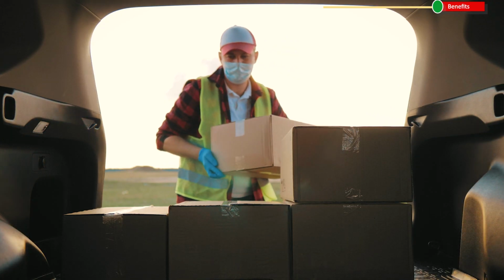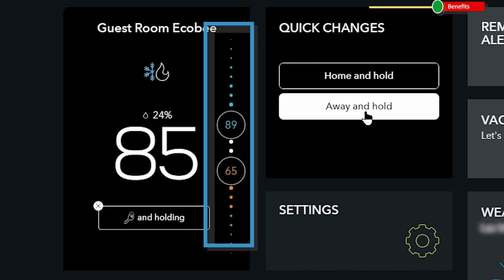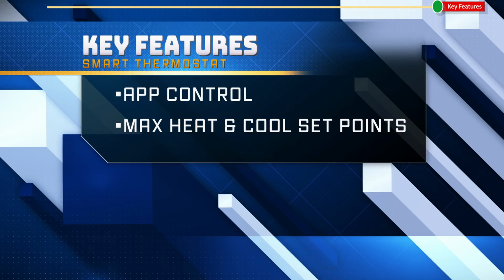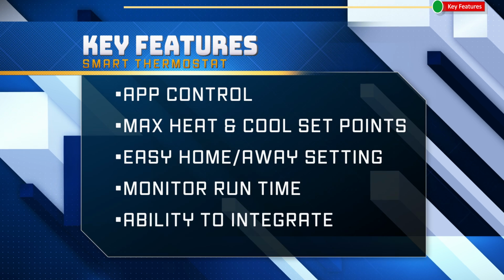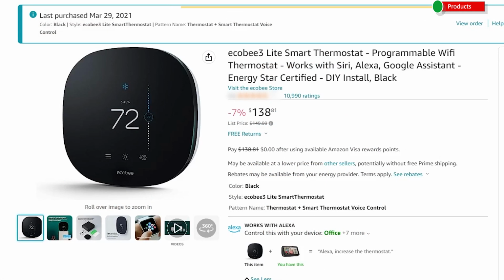And when your guests and cleaning crews leave, there's no reason for comfortable temps. Away settings can save you a lot of money. And this is where smart thermostats come in really handy. Your smart thermostat should have the following capabilities: the ability to be controlled from an app, be able to set a max heat and max cool set point, the ability to quickly set a home and away mode, the ability to monitor the runtime for the unit, and the ability to integrate with other smart home platforms would be nice. My personal recommendations are the Honeywell T5 and the ecobee, which is what we use in our rental space.